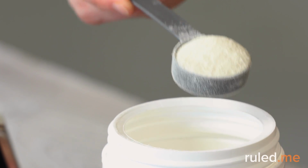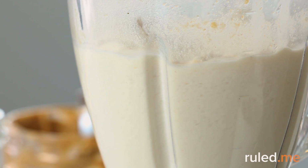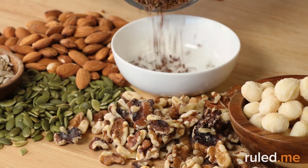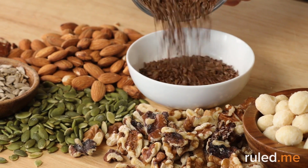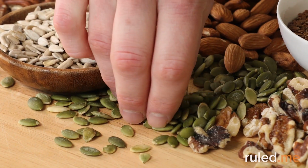Vegan protein powder, unflavored for adding to dishes, and flavored for smoothies, can be another part of your low-carb, high-protein strategy. Nuts and seeds are a good option too, just be sure to watch their carb content, as some which contain an impressive amount of protein, like pumpkin seeds, are also pushing the carb limit.